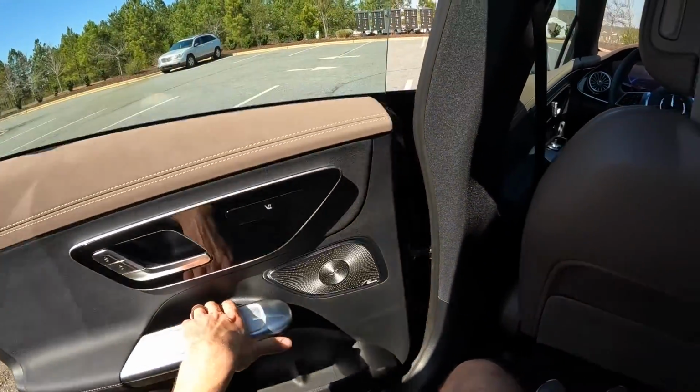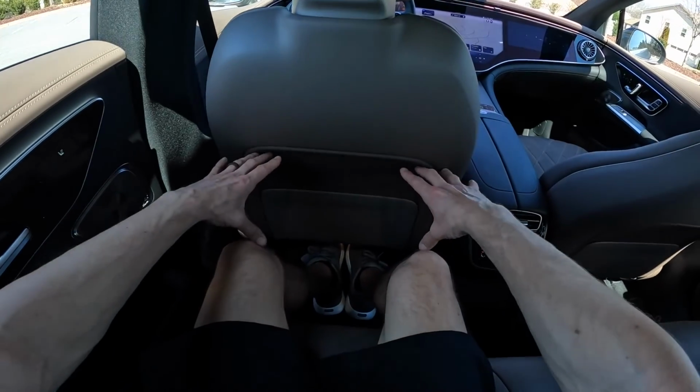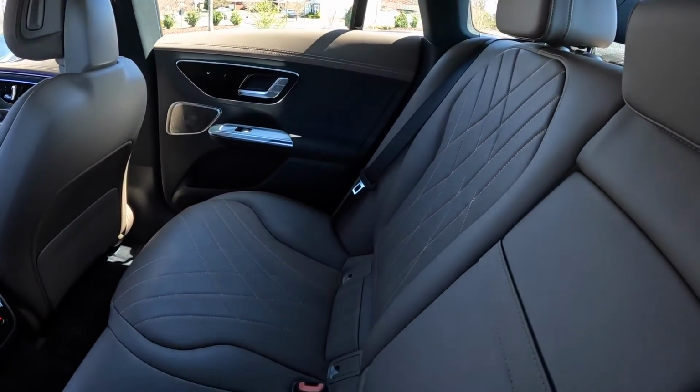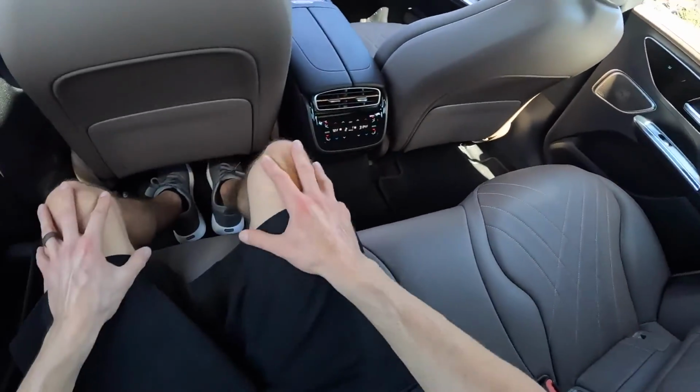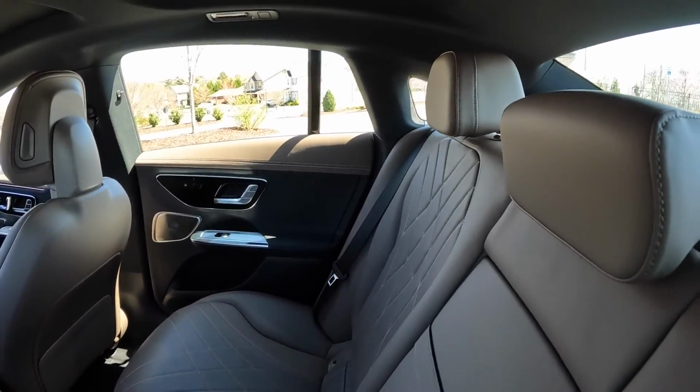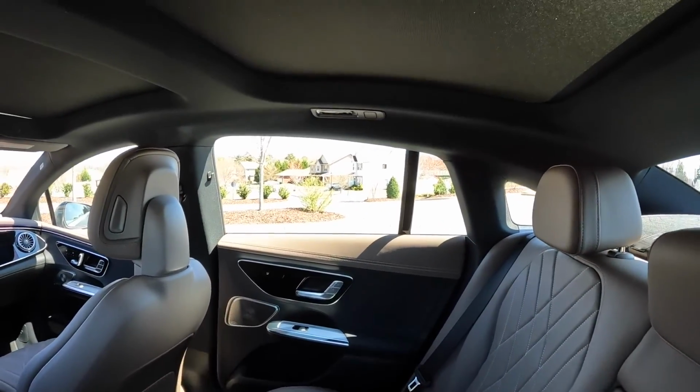And if I go ahead and close this door, you do have pretty good leg room, nice headroom overall. My only complaint is you really sink to the back of the seat and are very straight up. Wouldn't mind just slouching a little bit more to not be so straight up. So it's decent back here.